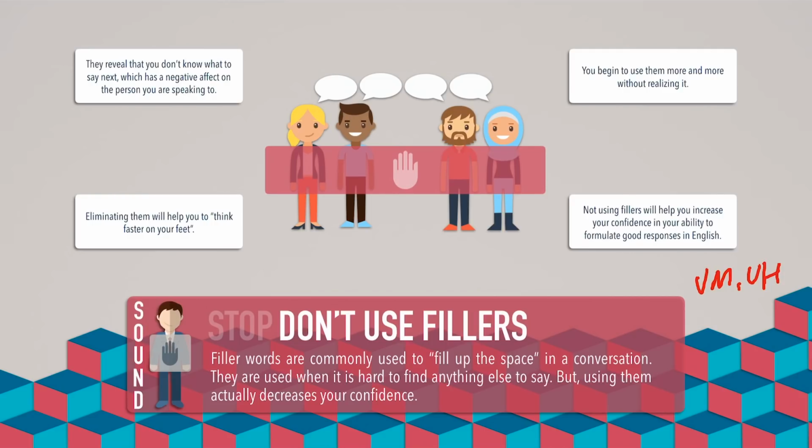Here we go. Let's look at the first tip. They reveal that you don't know what to say next, which has a negative effect on the person you are speaking to. Remember, confidence is not just about you, it's about the listener who is listening to you. So when you use "um" a lot, they lose confidence in what you are saying. Moving on, you begin to use them more and more without realizing it. So it gets more dangerous the more you speak. Your confidence decreases and you start saying "um" instead of what you actually want to say.